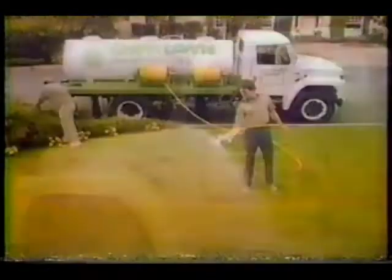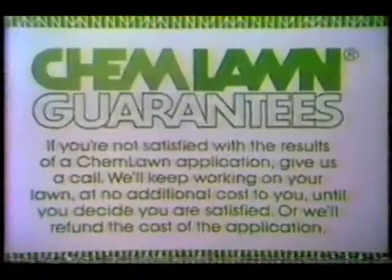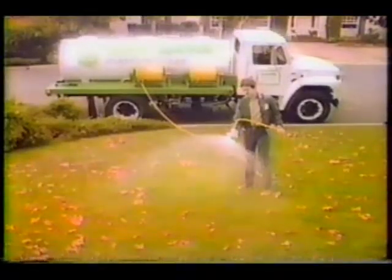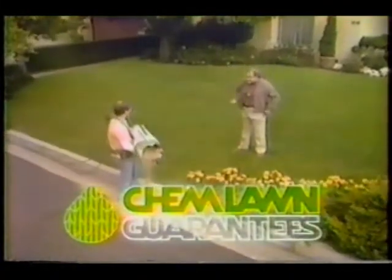Feeding, weeding, fighting bugs. You need ChemLawn. ChemLawn guarantees a thicker, greener lawn. In spring, we feed and weed. Guaranteed. In summer, we come back to spray for bugs. Guaranteed. In fall, we heavy feed. We'll keep working till you're satisfied or your money back. Guaranteed. ChemLawn keeps coming back for a thicker, greener lawn.